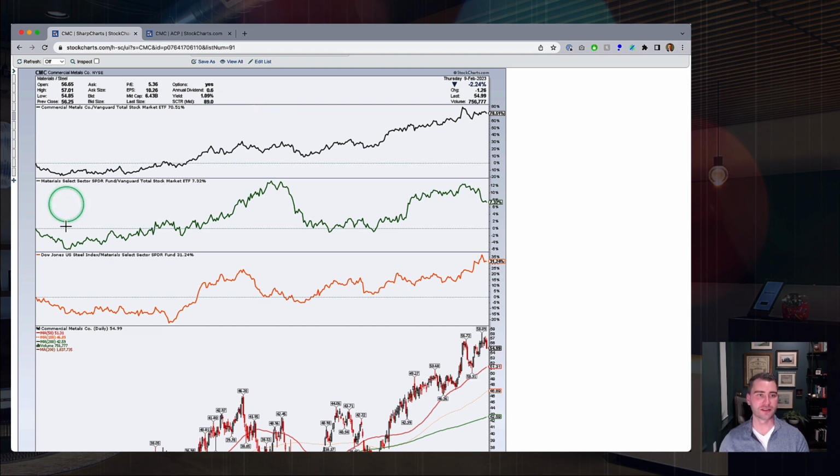At the next tier down, we have the sector. Just like we did with that sector summary page, where we went from sector to industry to individual stock, here, at the next tier down, we're looking for a strong sector, right? We want to know, this individual stock is outperforming the market, but how is its sector doing?